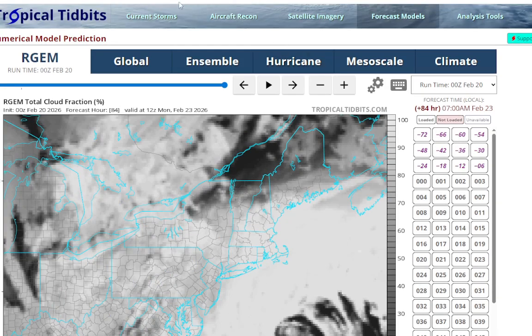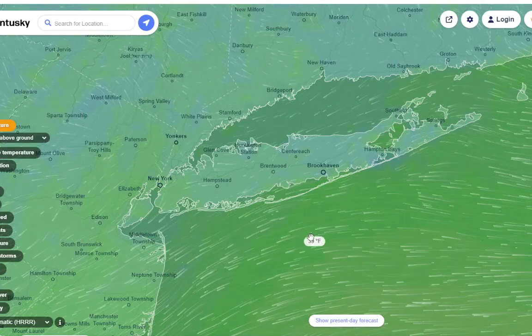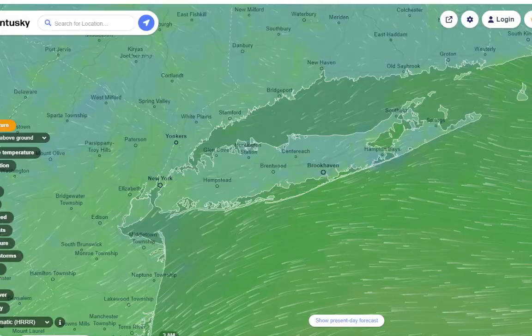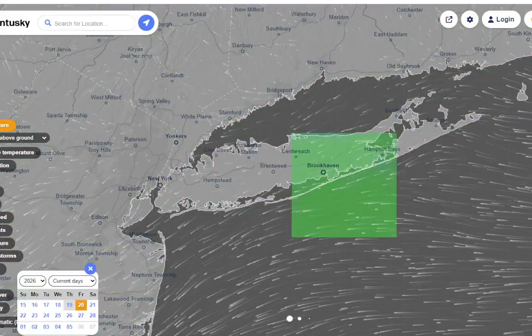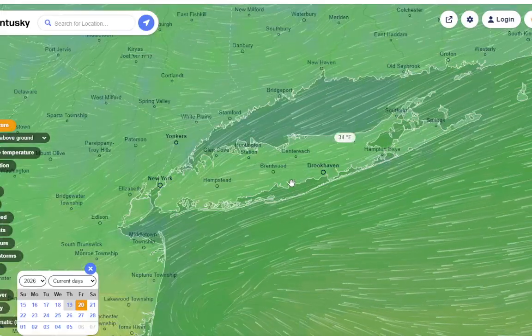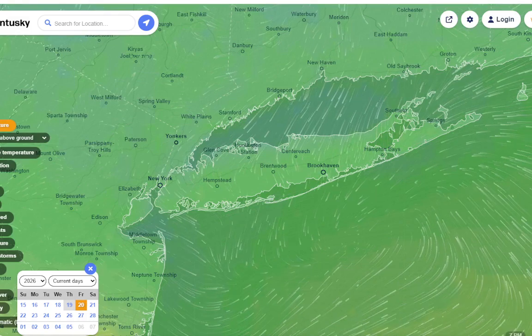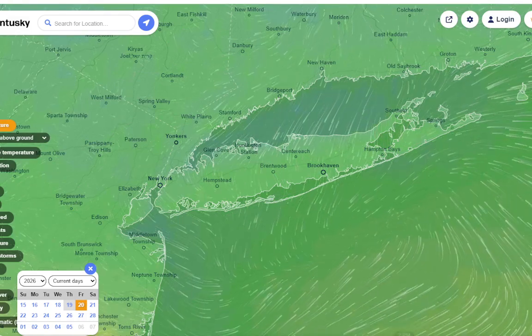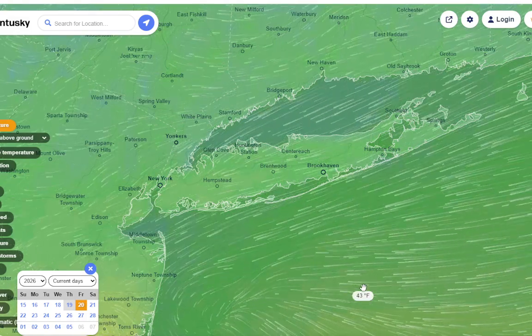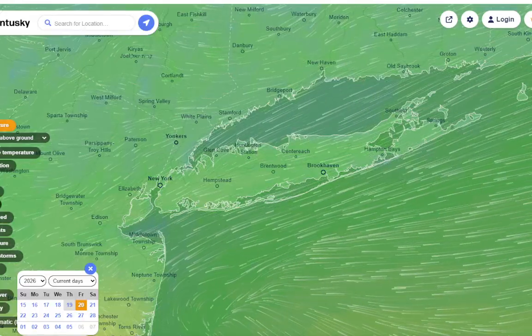So let's go over to Ventusky, and we'll take a look at tomorrow. Tomorrow we're not going to be dealing with too much in the way of wind. We will have an easterly flow during the afternoon, so this is the issue. But once we get to 8 p.m., you notice the winds become a little more north, and that would lead me to hope that there would be more drying. So we're going to use this site to look at the visibility.